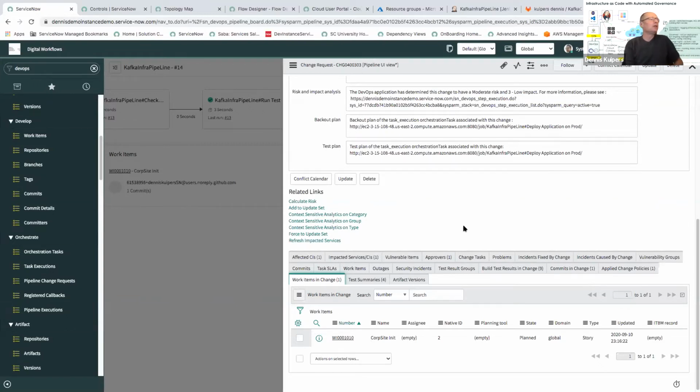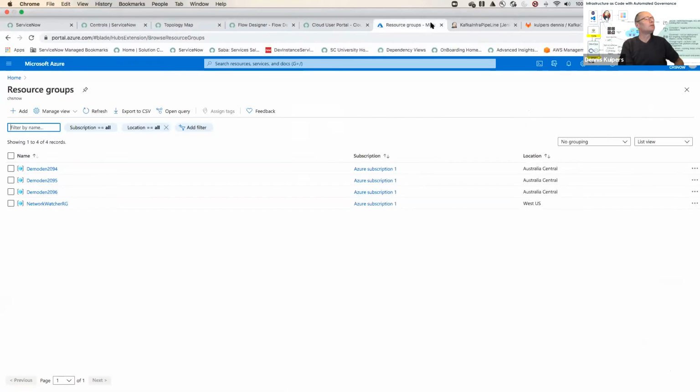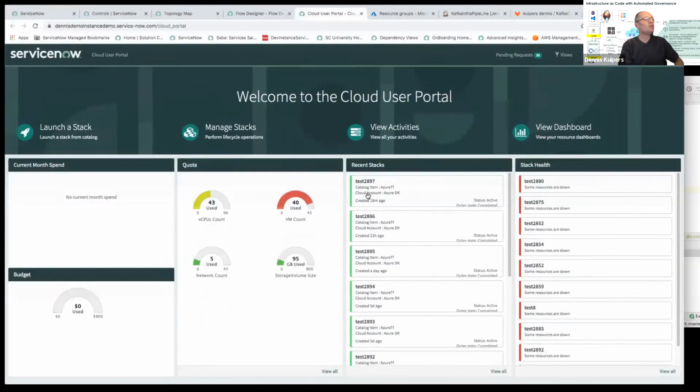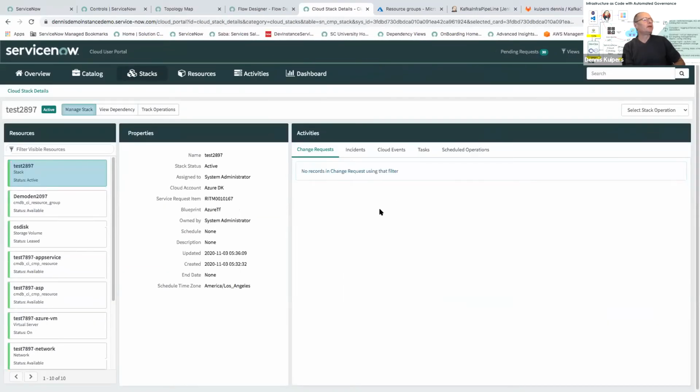of the application. Now, as I mentioned, the pipeline also took care of the deployment of the infrastructure, which is basically an API call to our catalog item in the CMDB module. So when I go to the cloud portal, you can see that my new infrastructure has been built. This is the recent stack that has been built. As you can see, it was created 18 minutes ago. When I click on the details, I can see all the details of this stack.